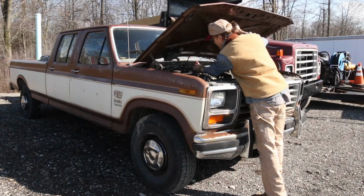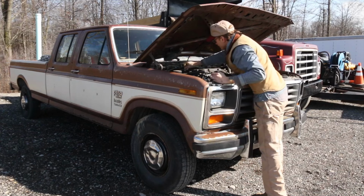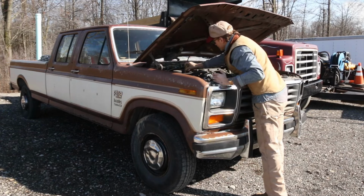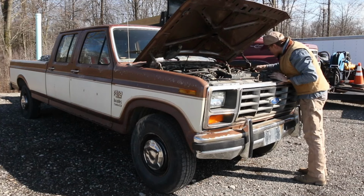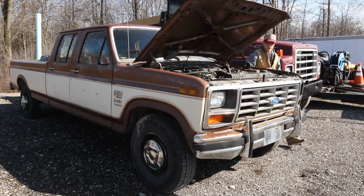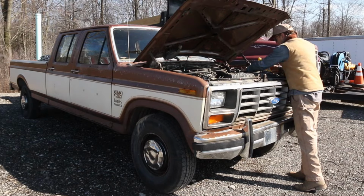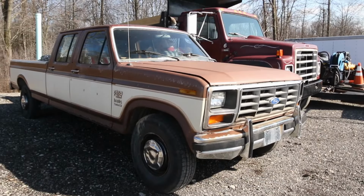Good. I probably should have thought about it, but I hadn't brought oil with me, but luckily I have enough. Check my power steering too, because that's been leaking. Add in a little bit there. Got power, glow plugs. I'll probably cycle these once or twice, actually. All right, let's give her a twist.